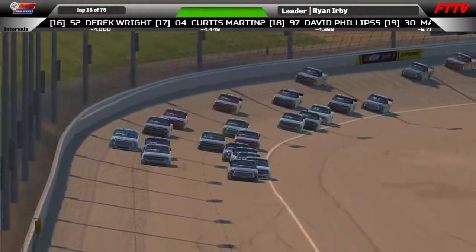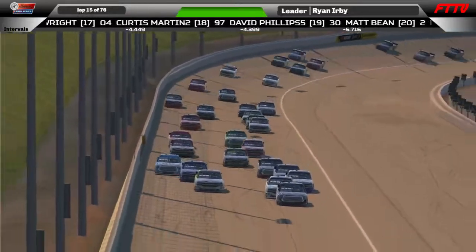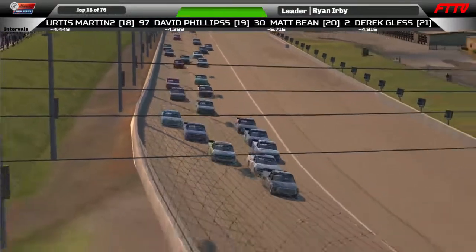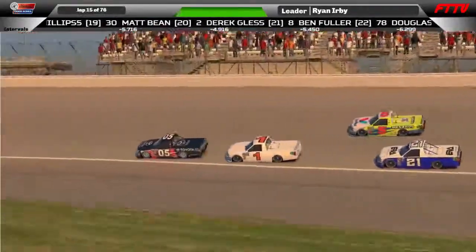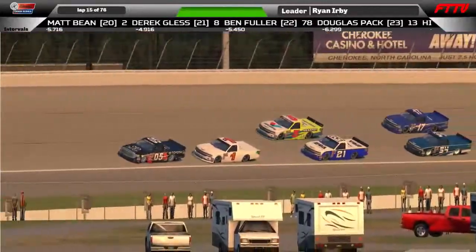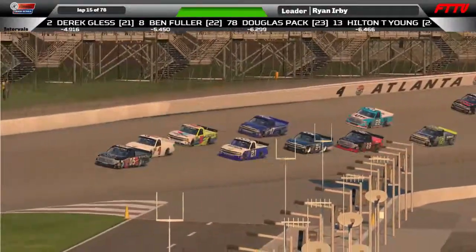Yeah, the 1 car gave the 05 just such a massive push down in the 1. Now he's having to block down the backstretch there. Look at that down the backstretch. That was a huge mess. It almost looked like a superspeedway race. Hey, like I said earlier, man, when these things get in a draft, they're going to suck up like a superspeedway.